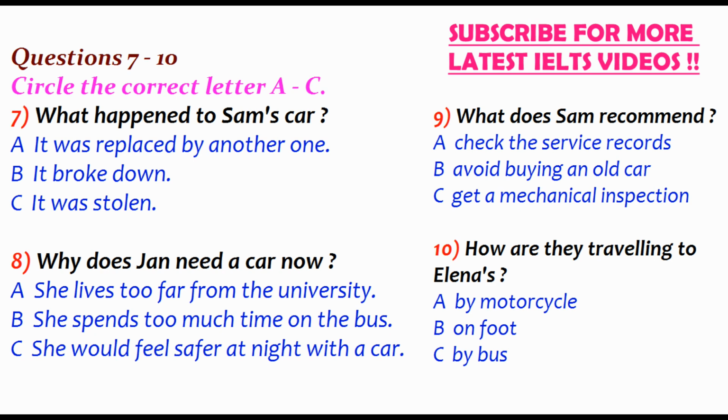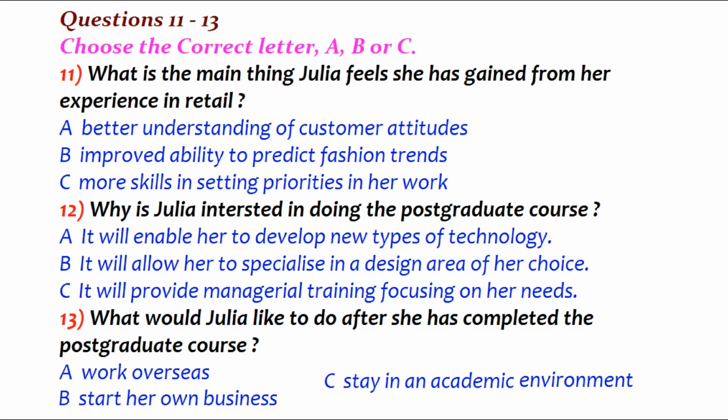That is the end of part 1. You now have half a minute to check your answers. Now turn to part 2. Part 2. You will hear part of an interview between Dr. Hilsden, a member of staff on a fashion design course, and a student, Julia, who is applying to do the course. First, look at questions 11 to 13.